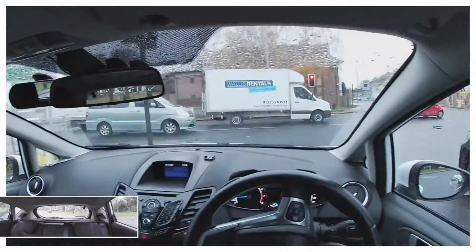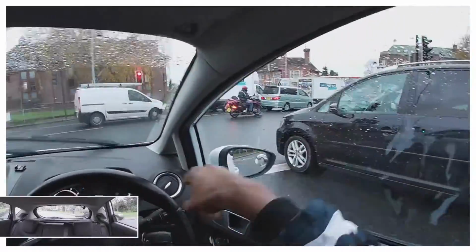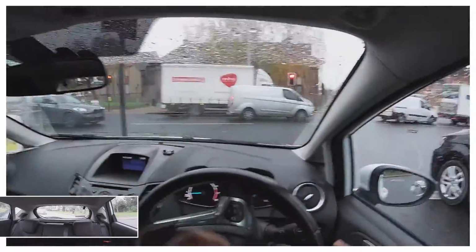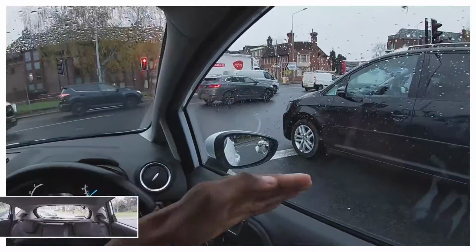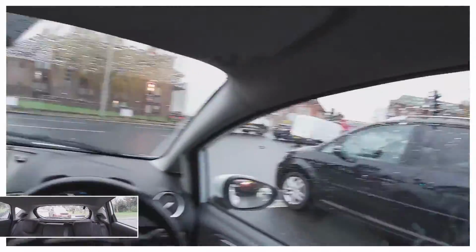So when you go through, be careful that you don't go all the way through without checking for lights. Look out for the line on the floor. So the stop line there, that shows you that these lights apply to this line here. So when you see that line, look out for the lights, and if it's red, make sure you stop. A lot of people don't see that.